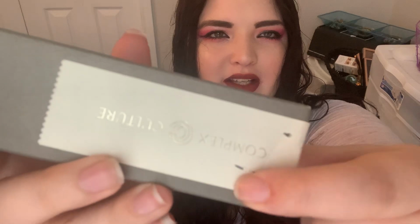Okay, next thing is this, which is open. That's cute. Oh, it looks like it got stabbed too. What the heck? This is by Complex Culture. This is Press and Set Bronzer. Oh, 2-in-1 brush. Okay. I was like, this is a weird box for bronzer. It is a brush. And here's what it looks like. The handles are really pretty. I've never heard of this brand before. But let's see.